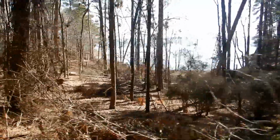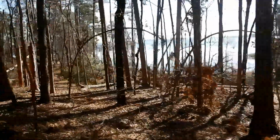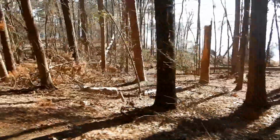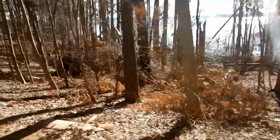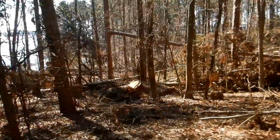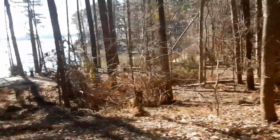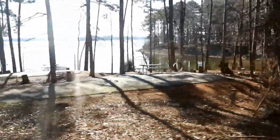You can see they had a lot of hurricane damage here, trees down from Hurricane Helene. And look at all those downed trees here. Lots of devastation from that crazy hurricane that came all the way through the states. That's very unusual for hurricanes.